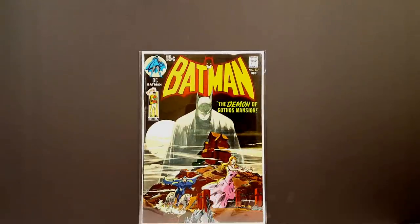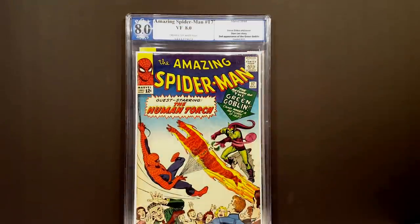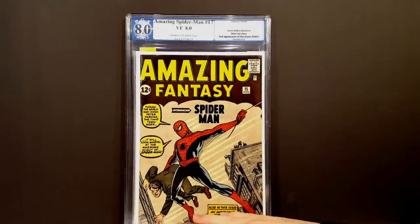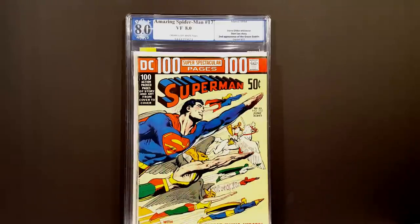Batman number 227. Spidey 17 probably would be my number one favorite comic cover. Amazing Fantasy 15. One of my favorite Spidey poses of all time on any Spidey cover. Superman 252. Great Neil Adams wraparound cover.